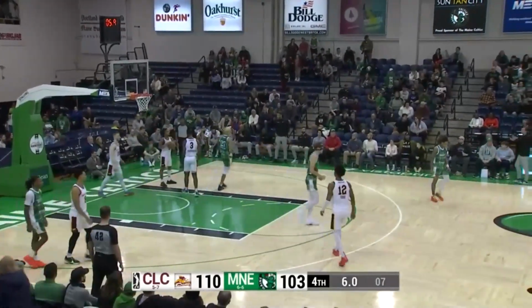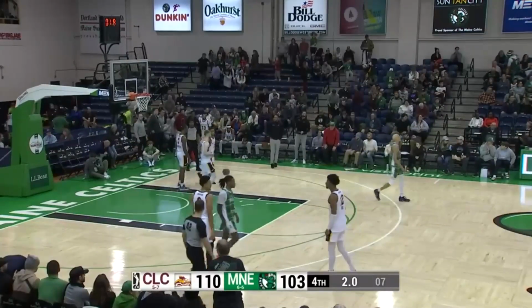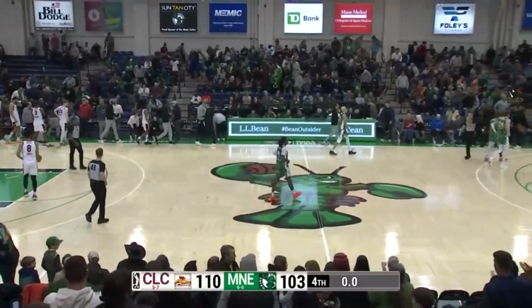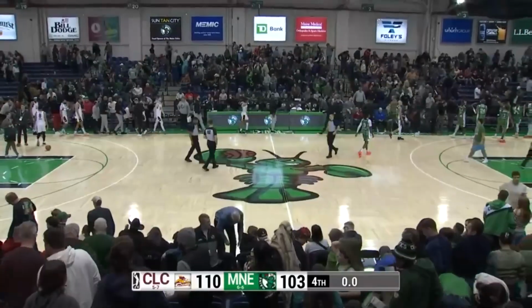Davison, inbound, Peterson off the pass. That's no good. And Maine's going to let it run out. Their final score from the Portland Expo. The Cleveland Charge come to town and get a split with the Maine Celtics tonight. 110-103, our final score. We'll take a break.